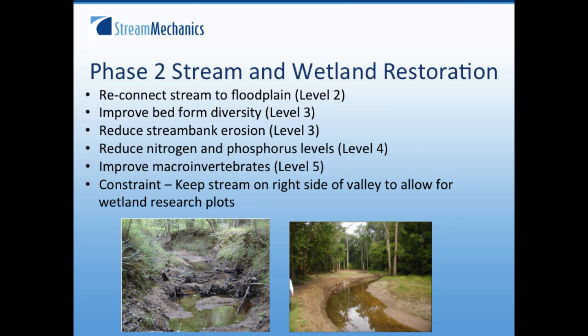And there's a pretty big goal here as well, to reduce nitrogen and phosphorus levels. Kurt might say maybe the goal is not to reduce, maybe it's to quantify. This is more of an academic study, so you may not put the goal actually to reduce, but to see if there is a reduction. And in fact, we have seen a reduction, maybe not back to reference conditions, to improve macroinvertebrates.